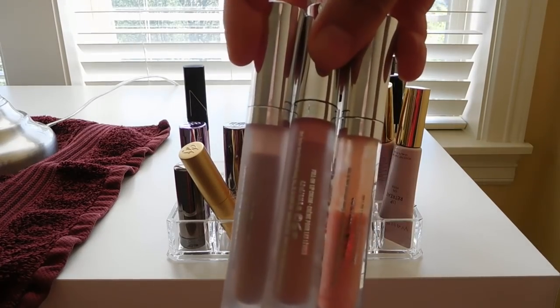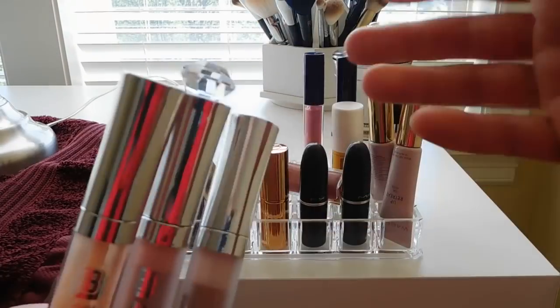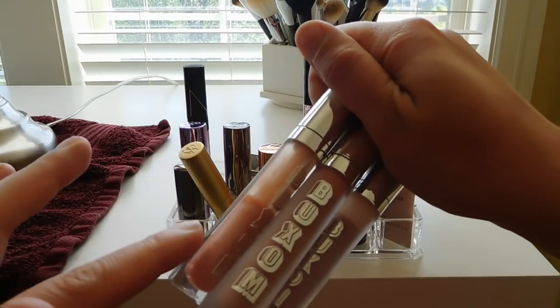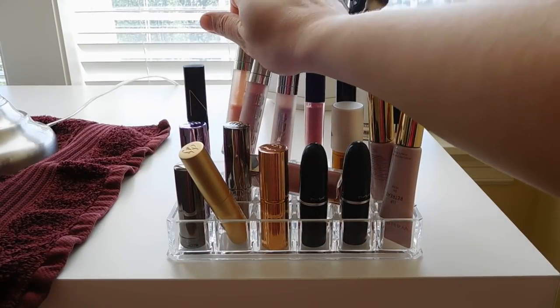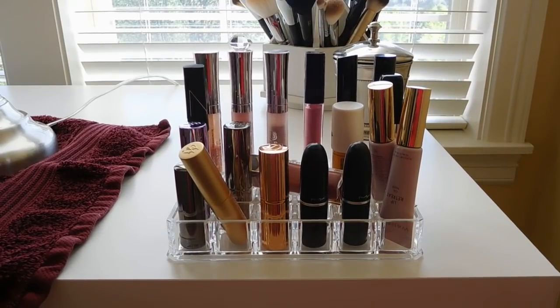I did keep a lot of my Buxom full-on lip creams and glosses. Well, I kept 3. I just absolutely love the formula of these. The colors that I have are Celeste, Blushing Margarita, and then Dolly Daiquiri. These are just so easy for me to slap on, and they feel so good on my lips, and I just love the really nice pout that I get from them.